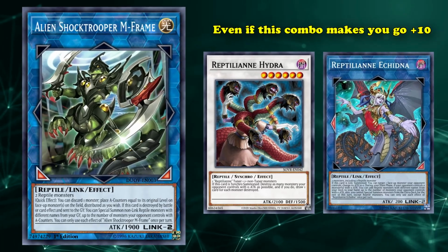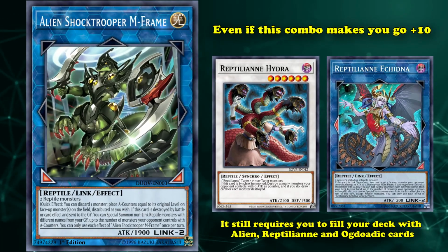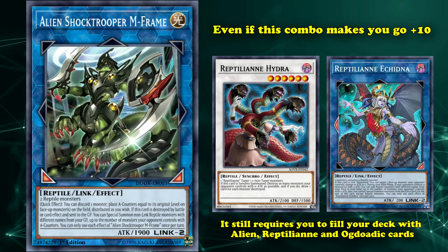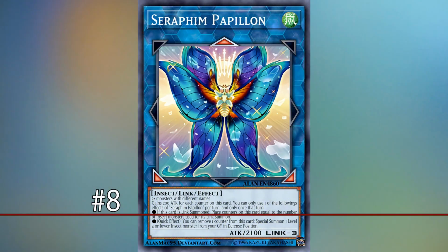But even if this combo makes you go plus 10, it still requires you to fill your deck with Alien, Reptilian, and Ogdoadic cards, making sure it'd never be much more than a fragile, funny combo deck. And at number 8, we have Seraphim Papillion.